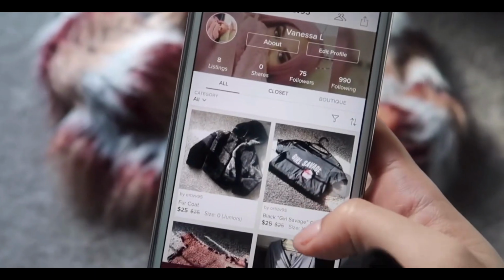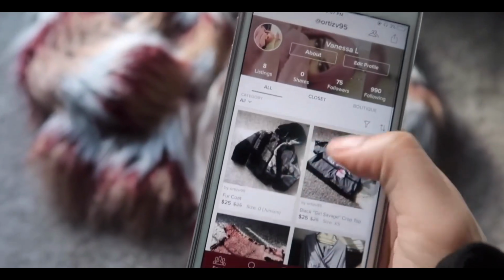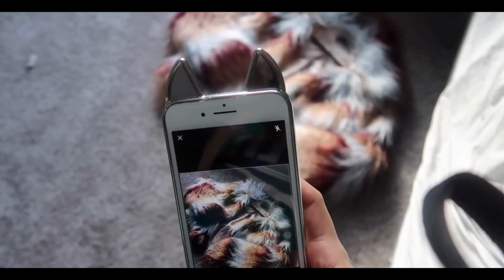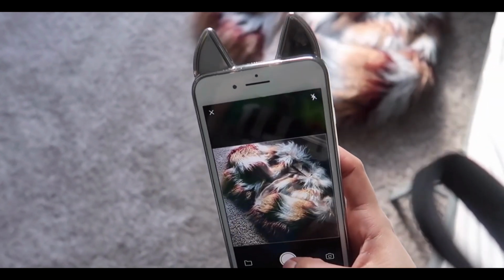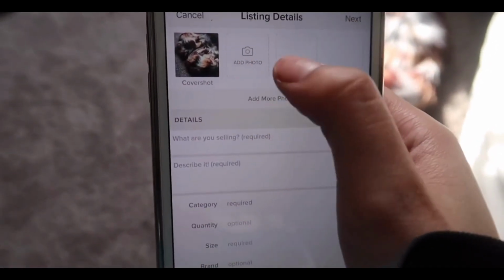So this is my account. I already listed 1, 2, 3, 4, 5, 6, 7 items. So what you do is you go and you find the angle that you want to take the picture at. Make sure it looks as professional as possible. If you have an iPhone, this should be easy peasy. After you take it, next, you can add more pictures if you want.